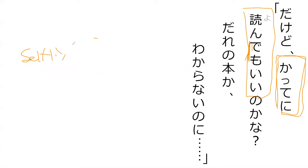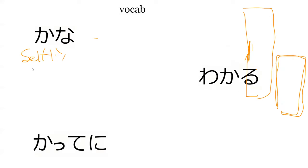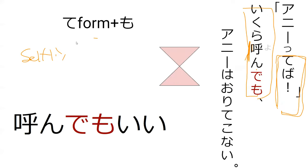You told me earlier what yondemo means when I was at this page, where I had te form plus mo, was yondemoi. So it's like a word that I know but can't really translate at times. Yondemoi. Yep. Doesn't matter kind of word. It's saying even if reading occurred, that would be okay, is what it means.